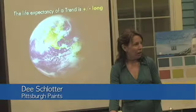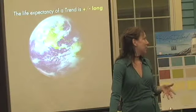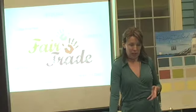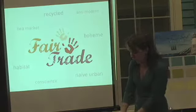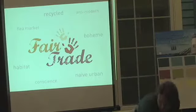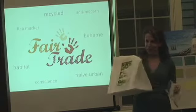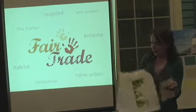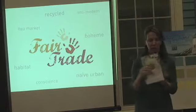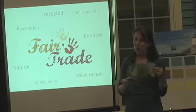When we look at a trend in home decor, it lasts 3 to 5 years typically. In fashion, you're looking at 18 months. So we found our 4 trends, and before you leave tonight, there's a bag of one of these little recyclable bags made of recycled materials, great for your groceries and everything too. But inside is our trends brochure, so you can actually see the colors for each of these trends, and there's a little story behind each trend.